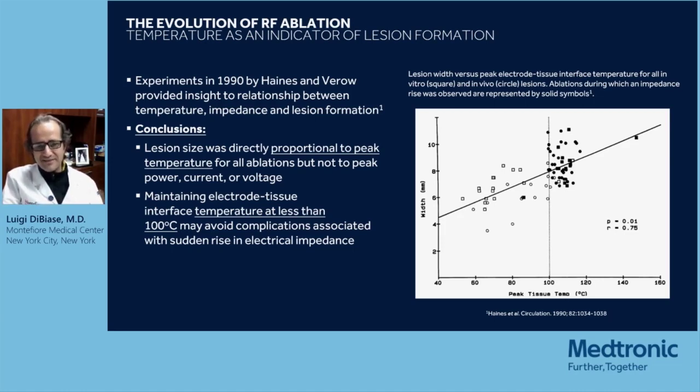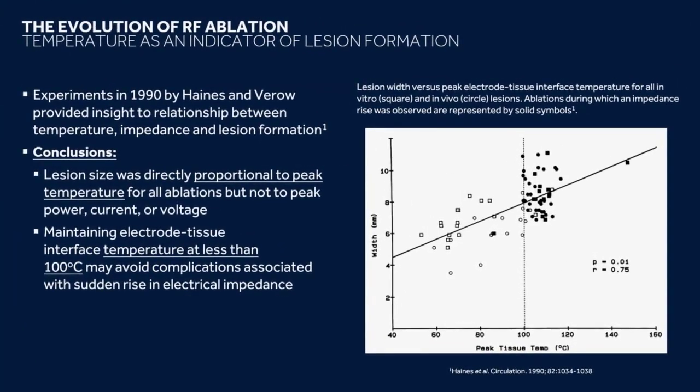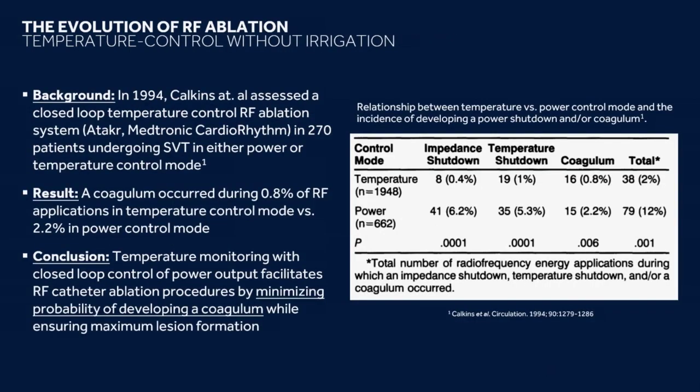rise in the impedance. And you can see here how this is well displayed in this graph, where the lesion width versus peak electrode-tissue interface temperature for all the in vitro (square) and in vivo (circle) lesions. Ablation during which an impedance rise was observed are represented by solid symbols. And you can see here the correlation.